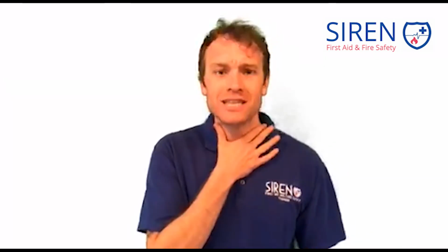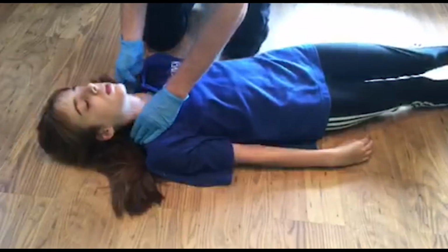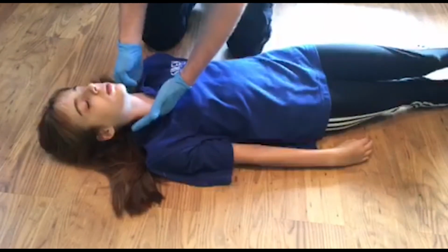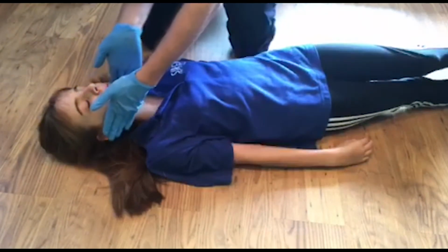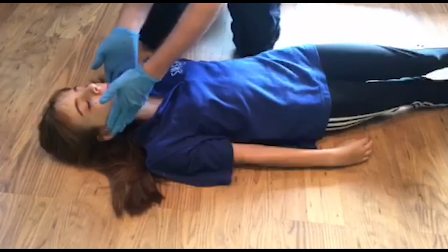Having a look at the casualty's neck. Any signs of an obvious trauma? Handprints. Is there a sign of a struggle here? Maybe strangulation. It would be worth at that point having a very quick look around again, assessing our own safety. Let's just check that one more time. Having a look at the casualty's mouth, teeth, jaw. Does it appear to be normal, slightly distorted? Maybe there are teeth missing. Again, sign of something that may have led to this.